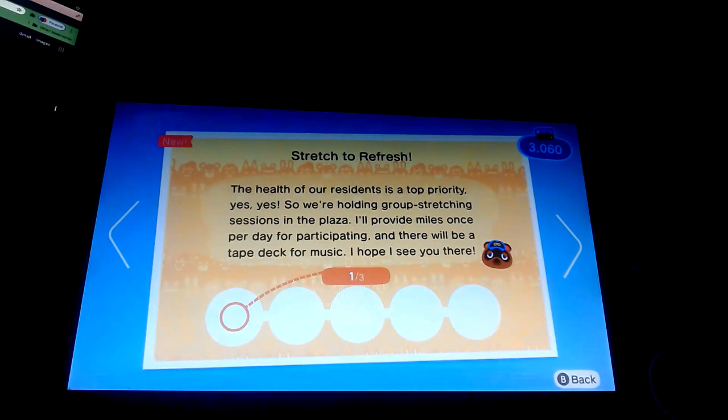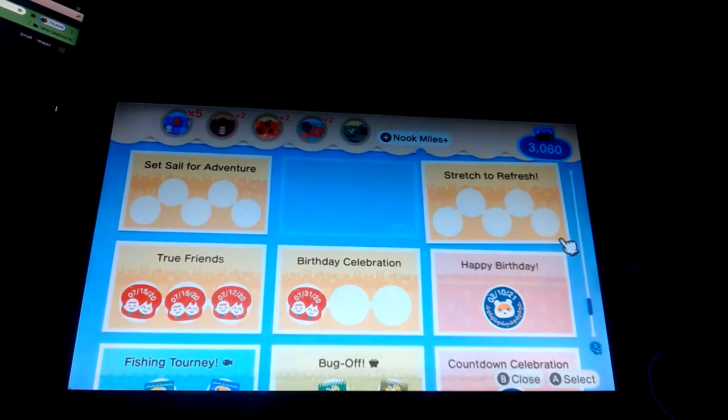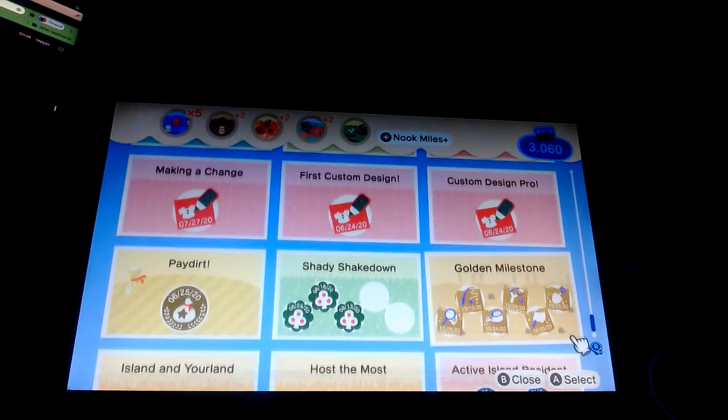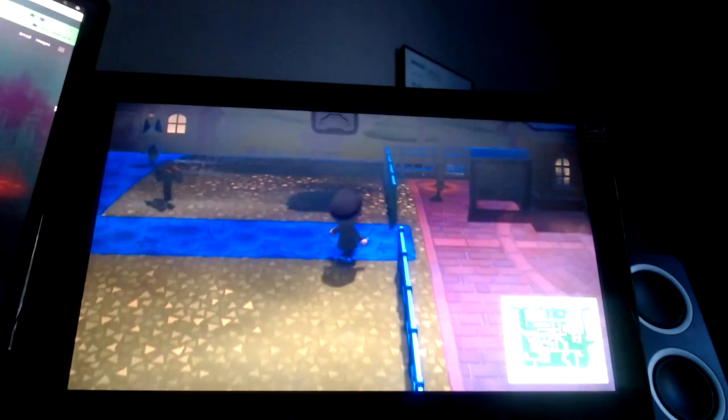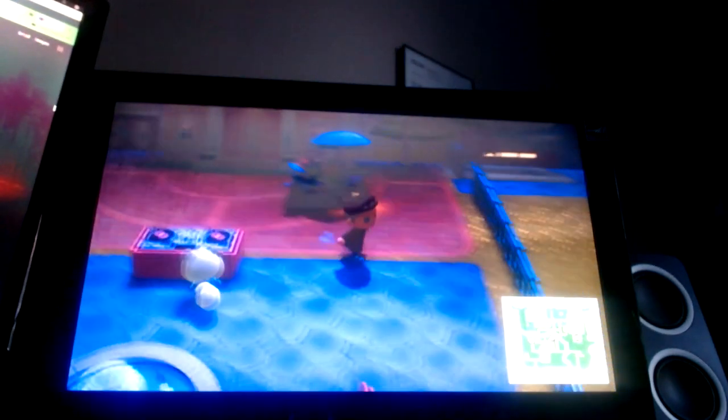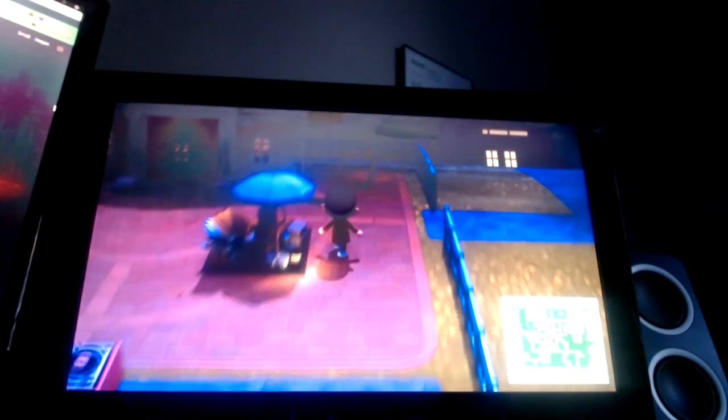Oh, stretch to refresh. The health of our residents is a top priority, yes. So we're holding group stretching sessions in the plaza. Try Nook Miles once per day for participating. And there will be a tea deck for music. Oh, I see you there. Okay, I might do that. I might work on that. Okay, so. Alright. I'm actually surprised Kick's joining in that time too.